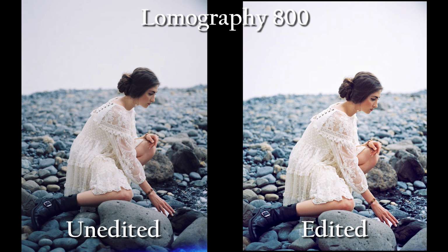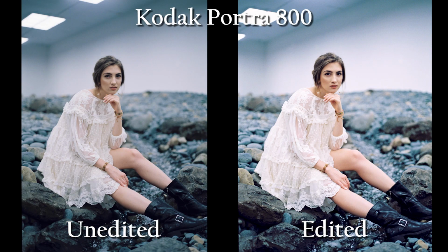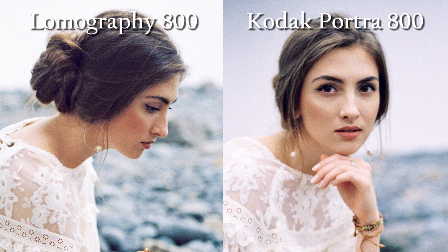And this is my first time this has happened with Lomography 800. This is Portra, which just looks really nice and you can edit it quite well. But as you can see, there's more contrast in the Lomo, while it's more soft and flatter in the Portra, while the skin just looks a bit more pleasant.